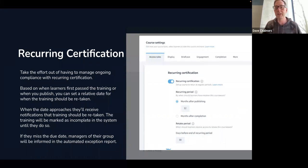And so effectively, just like the relative due dates before it, there will be reminders that will come to remind them that the courseware is going to expire and that they need to retake it. And you can actually set the period by which you want them to have it done. So it's almost like a reverse due date, if that makes sense. You send it 30 days before it's due to expire, and that's a countdown for them to start taking that course and completing it, thereby ensuring that your team and your business is not at risk by not being compliant.